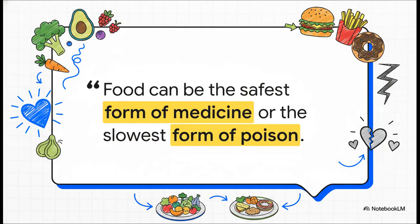You know, I think this quote from Anne Wigmore just says it all. Every single thing you eat, every meal, every snack, it's a choice. It's a chance to build your health up, to protect your heart. The power is literally right there on your plate.